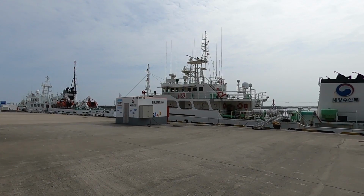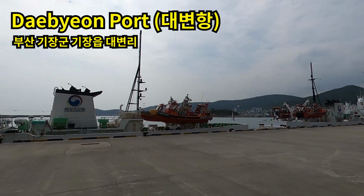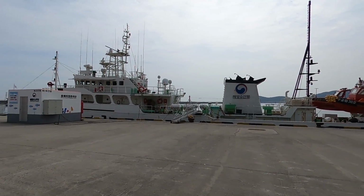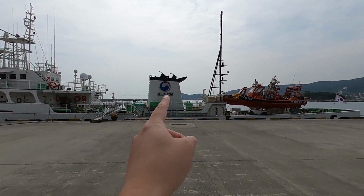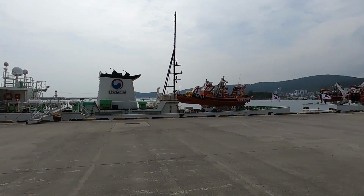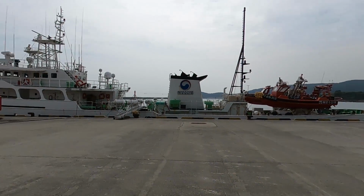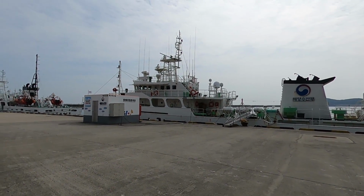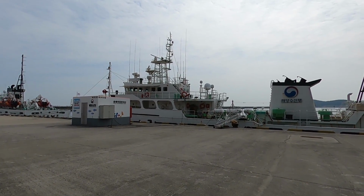And right here is Daebyun-hang. Travel all the way up to the east coast, past Haeundae, past Gwangalli, Gijang, and then you come across this place right here. As we can see, we have some government fleet, Korean Sea and Ocean Department. So most of the things here are not open to the public, but rather this entirely is for the government facility. Guess how I am filming it?